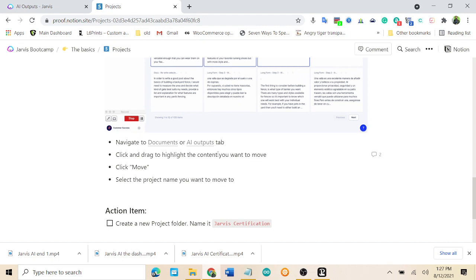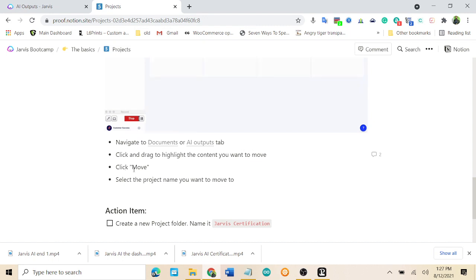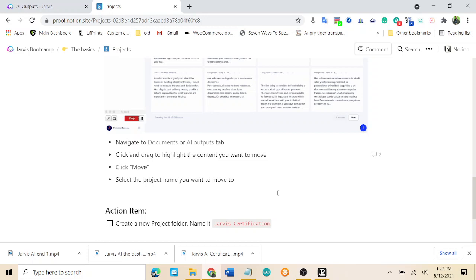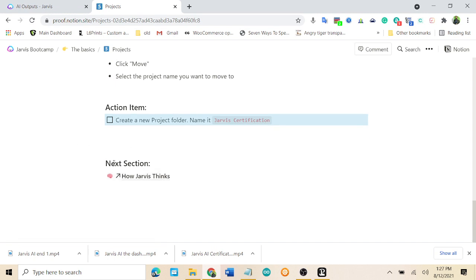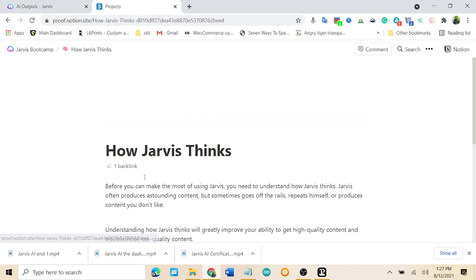Click and drag to highlight the content you want to move. Click move, then the project name you want to move to. That's what we just did. We just did this action item right here. We just finished that. Next section, how Jarvis thinks. All right, I've already been talking to you all a little bit about how Jarvis thinks. So maybe this will expand upon it, make it a little easier to understand.